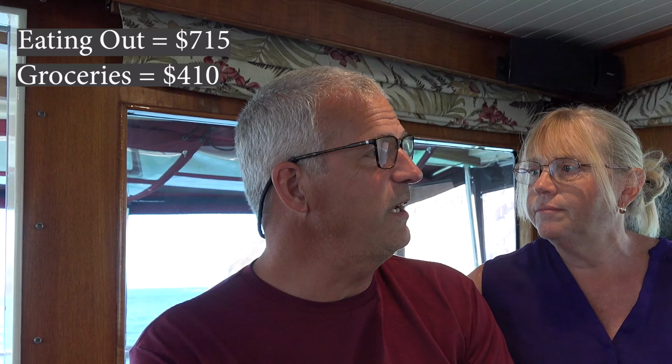The next one was groceries and liquor. We spent $410. Yep, provisioning kind of stuff. Not too bad. I think the liquor this time was only a couple cases of beer, not like all the tequila in January. Yes. All right, next, fishing gear.